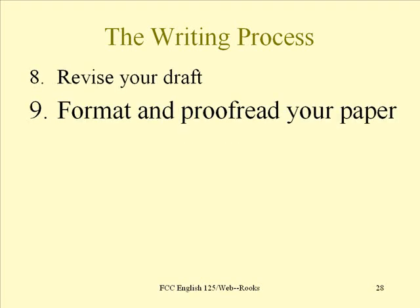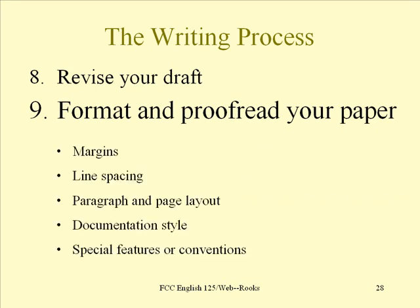Now, the next step is to format and to proofread your paper. All right? When we're talking format, we're talking about how it's time to do things like check the margins, make sure I'm using the right margins. Line spacing, you remember in a paper everything's supposed to be double spaced. I've got the right kind of paragraph and page layout, documentation style. If you're especially writing a college paper, they have to either be MLA style or APA style. Or if you're working in your profession, different professions have different layouts for different types of documents. All right? And you'll learn those if you get into a profession, but you have to make sure that you follow it and do it. And any other special features or conventions that you need to follow to get your paper in the right format.